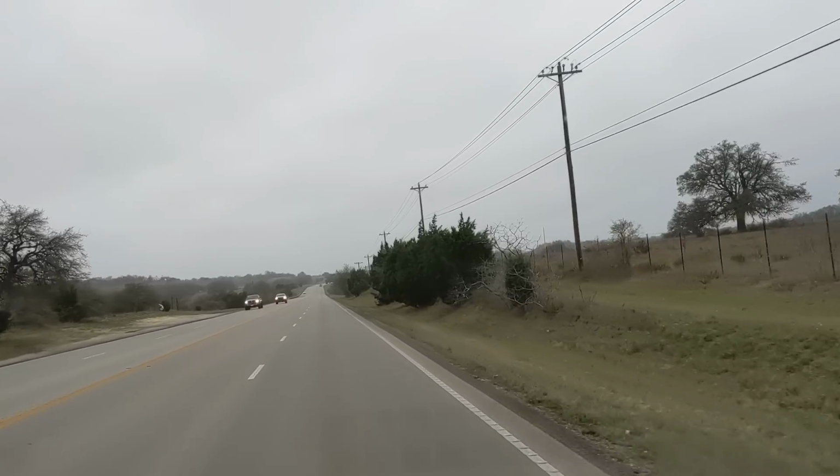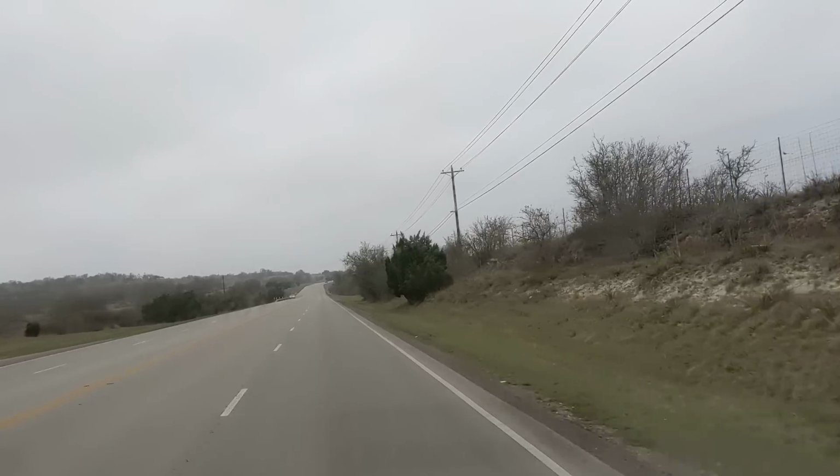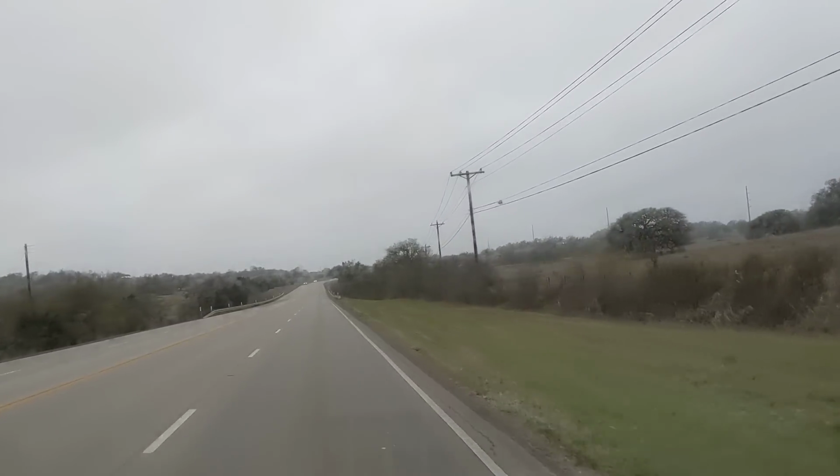and I got it from Motorhome Specialists out of El Dorado, Texas. It has no slides. Ta-da! No slides, no slide outs, no pop outs. It has no electric steps.